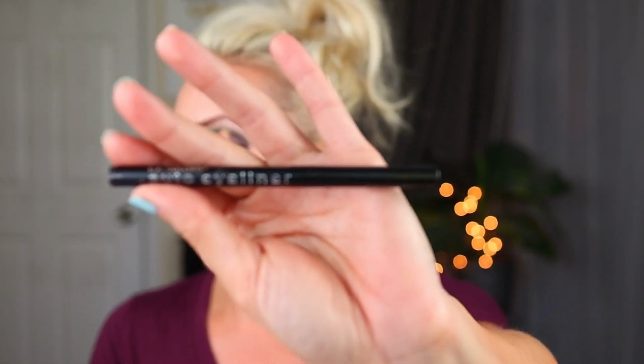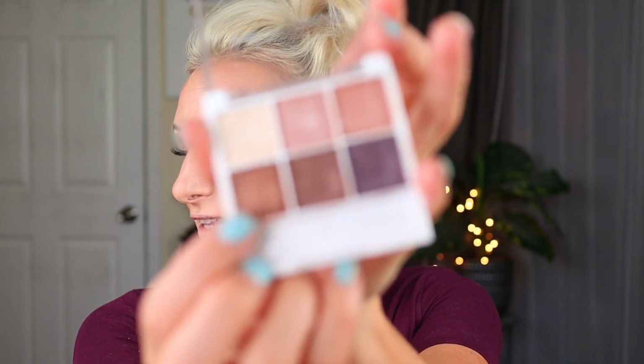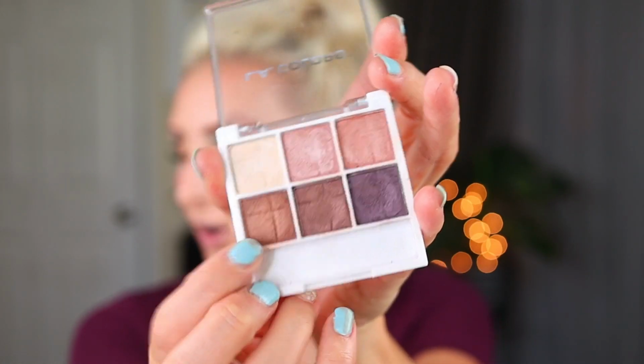So we're gonna finish up the eyes. I'm gonna go in with this LA Colors Auto Liner in black. Again, something that is usually very, very readily available. And I'm gonna go into my waterline, and then we're gonna just put a little bit of shadow underneath, a little something on the inner corner, do the lips, and we will be done. I'm gonna go into the palette Hot, and I'm gonna go into this shade right here, because I think that will be pretty, and I'm gonna put that underneath.